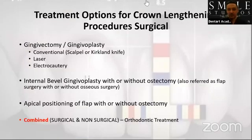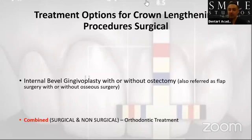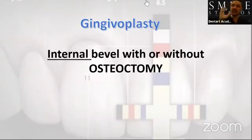So as I discussed with you, I will be dealing with only two kinds of procedures. The first one I call osseous crown lengthening surgery. And the second one is using a little bit of orthodontic treatment in which we do extrusion of the teeth and a little bit of fibrectomy. I will discuss it later. Let's start with the concept of osseous surgery.